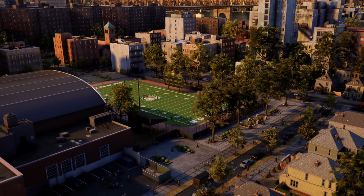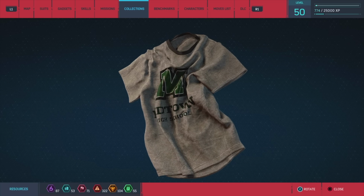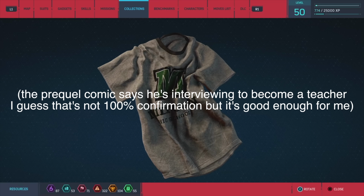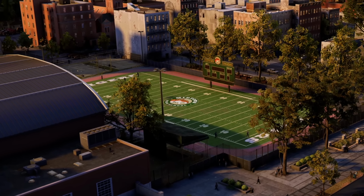We see a little bit of Midtown High School, which is traditionally the school that Peter went to. I just realized there might be a backpack in the first game that confirms that. I forgot that I didn't do any fact checking for this video, I'm sorry. And Peter might possibly be teaching there as part of his new job. Their mascot is the Tigers, which if you're a Pretty Much It fan, you're probably going crazy right now.